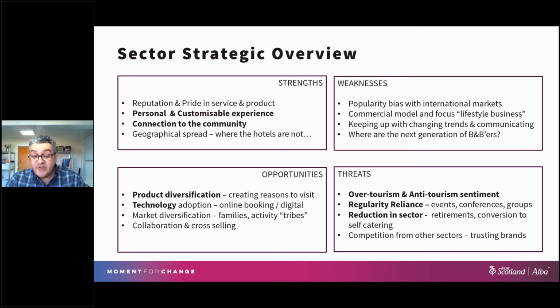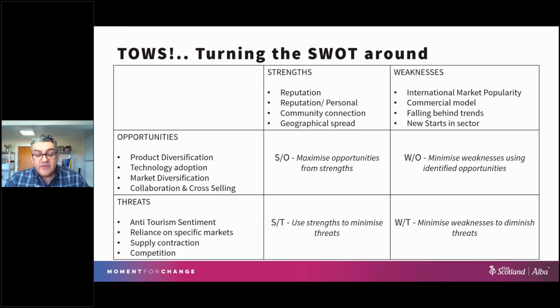And then there's competition from other sectors. It's the adage of people know what they're going to get when they stay in a branded hotel, but through strong communication from bed and breakfast, you can overcome that concern and sell the benefits of staying in bed and breakfast or guest house.